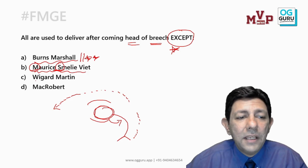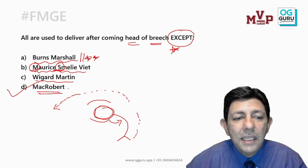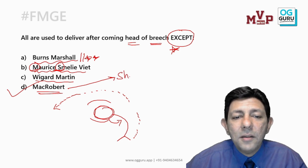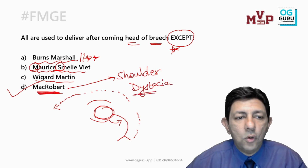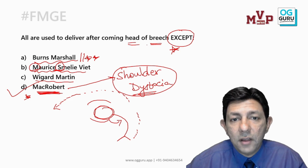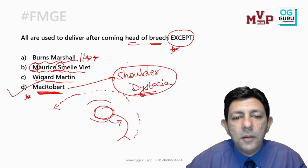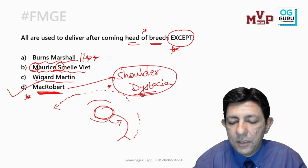And then similarly, there is the Wigard-Martin maneuver also. Mac-Roberts maneuver is the answer. Very, very important: Mac-Roberts is a maneuver for shoulder dystocia. When the shoulder gets stuck, you hyperflex the maternal hips and thighs onto the maternal abdomen. It is not for the after coming head of the breech. So Burns-Marshall, Morrissey-Smellie-Wheat and Wigard-Martin are the maneuvers for the after coming head of the breech, and the Mac-Roberts maneuver is for shoulder dystocia. There is a special forceps and other maneuvers also, which we will discuss in the actual lectures.